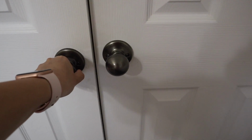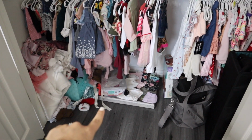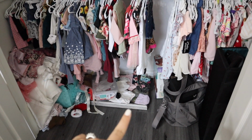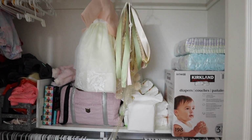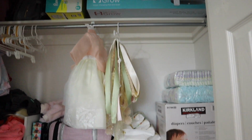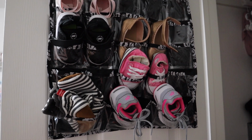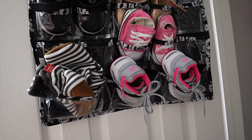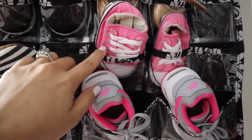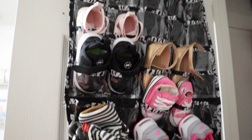So this is the current state of her closet. All of this stuff, she's outgrown. This, I wanted to make a newborn shadow box, which I need to get around to. And then here are all of her clothes. There's a bunch of stuff up here. It just needs to be cleaned out. And her shoes are right here. These are pretty much the only shoes left that fit her. Some of them may not fit her anymore. I'm not even sure if her Nikes fit her anymore, but she's asleep right now and I'm not going to wake her up to try them on her.